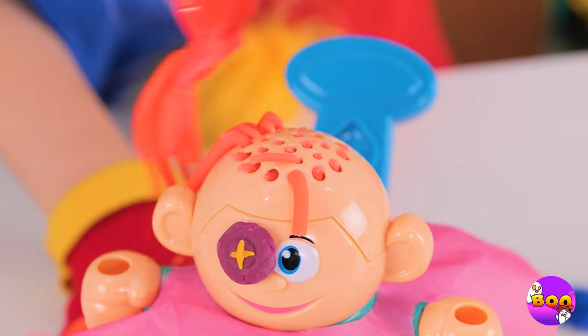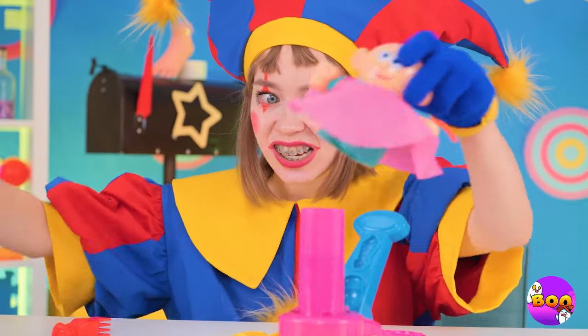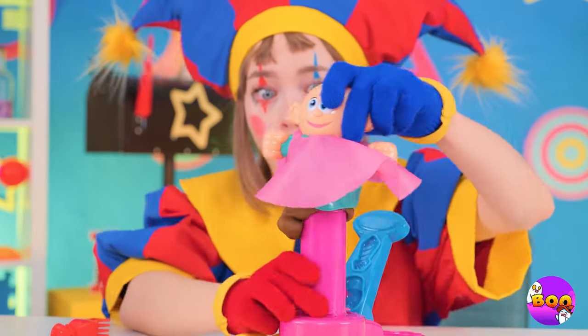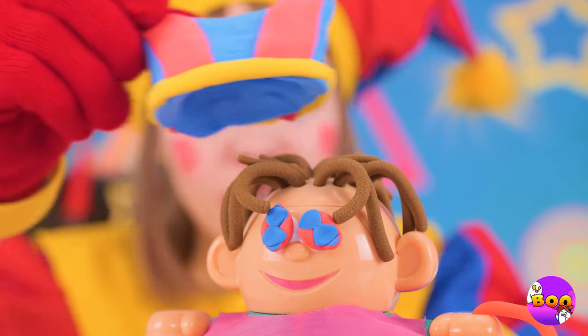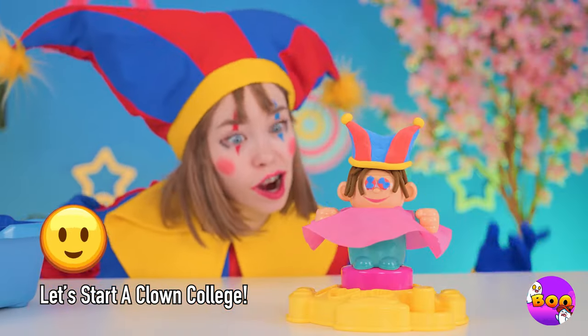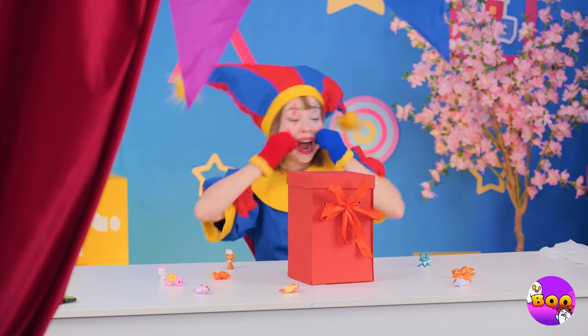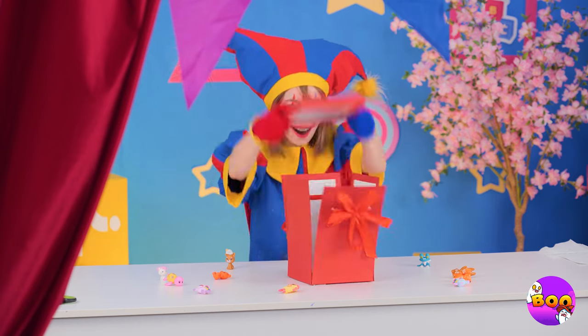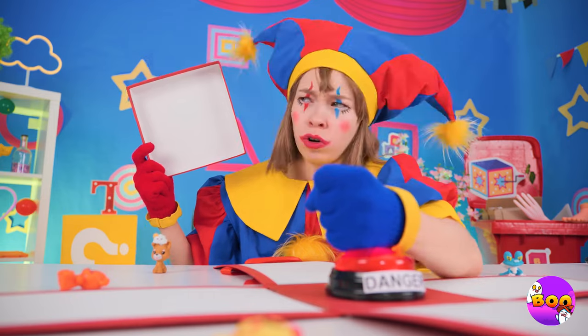The Ragatha look's not for everyone. Besides, brunettes have more fun. And Pomni sees a lot of herself in you. Hey, what's in the box? A button? Dare we push it? Of course we do!